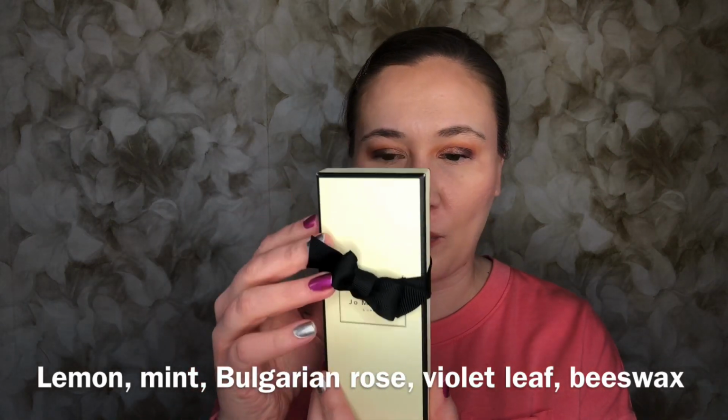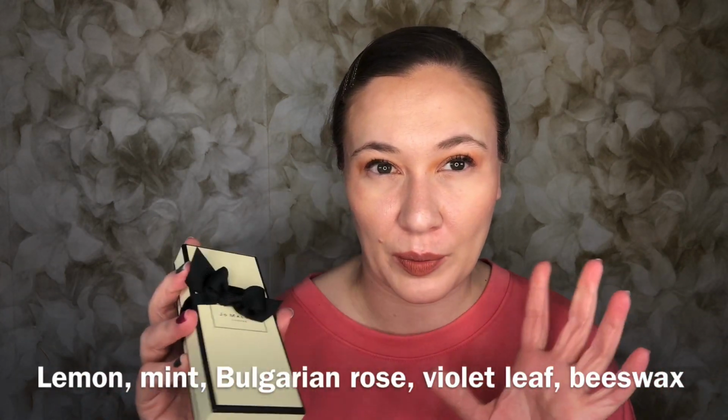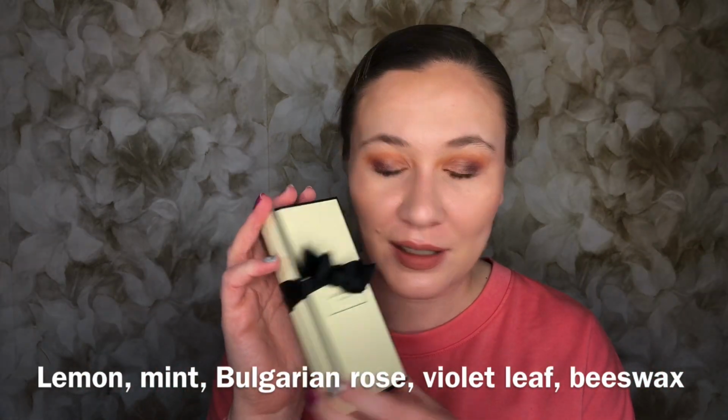And I love the little box that it came in. Sometimes they have boxes, sometimes they don't. Jo Malone is like all over the place with those things. But yes, very excited about that one. Last thing I picked up from Sephora, and then I have one Christmas present that my mom bought me that is technically from my dad.